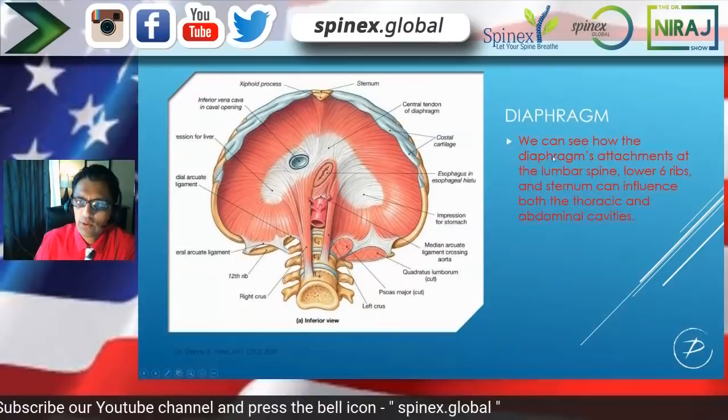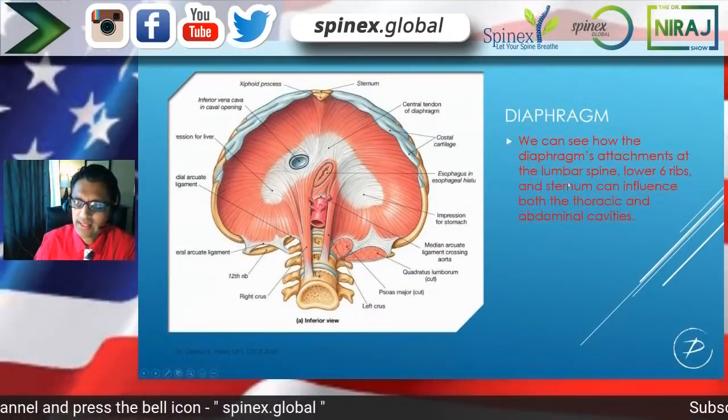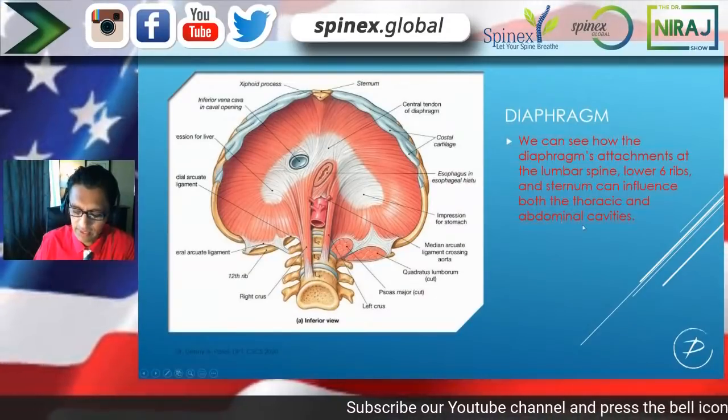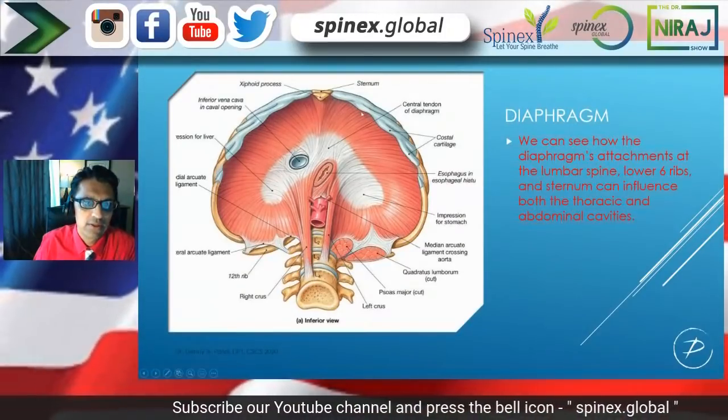Okay, so let's take a look at this. The diaphragm, we can see how the diaphragm's attachment at the lumbar spine, lower six ribs, and sternum can influence both the thoracic and abdominal cavities. So look at the diaphragm.